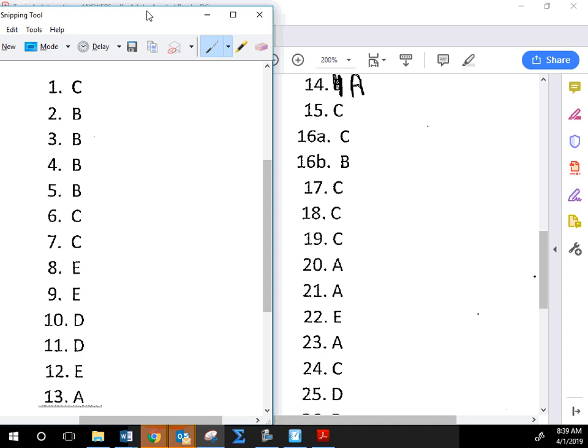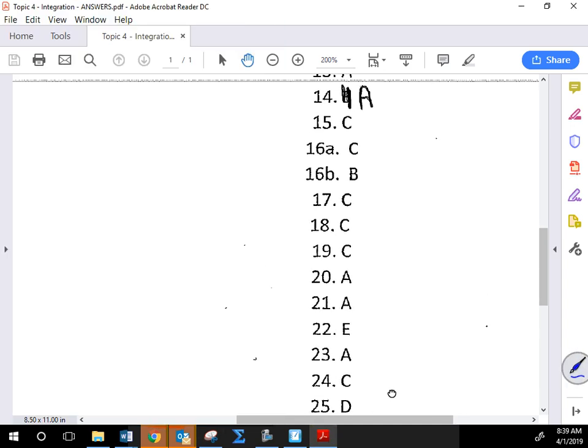All right, so here's topic 4 answers through 25, and then I'll write up 26. The board is out to get me. What's that? Yes, we are 1 week away from our math exam.